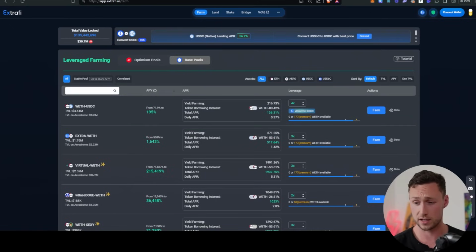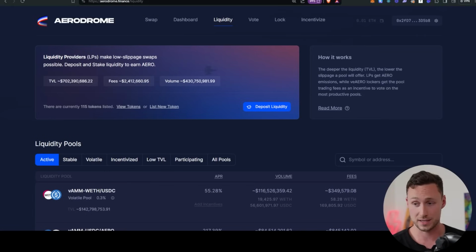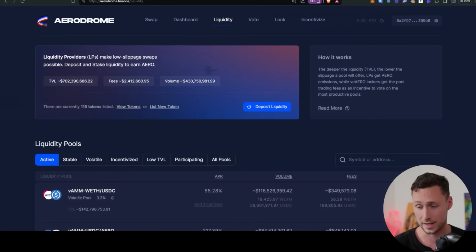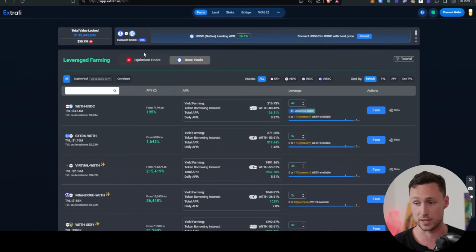Now, a couple quick warnings here. First off, when you take on leverage, you do take on the risk that you could, in theory, be liquidated. So understand that if you're going to use any of these pools, that you need to know your liquidation price, and there could be a real risk of losing some money if you have periods of volatility or sudden dips like we've had recently. Second, whenever you're depositing into two protocols, you're taking on the smart contract risk of both protocols. So in this case, Aerodrome and Extra Finance. And so if something goes wrong and either of them are exploited, then you would probably be in trouble.